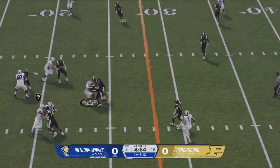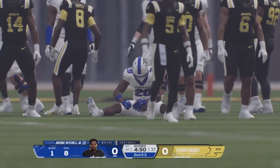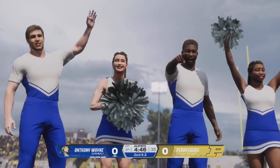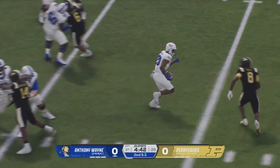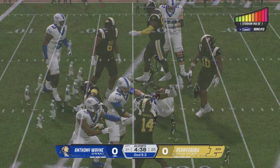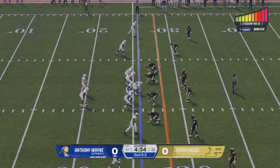From the gun, the ground game. Just searching and working for the running room as he gets it out to the 26. Coaches always harp about staying ahead of the chains, and when you can run with that type of efficiency on first down, man, you are doing just that. Got 8 on first down, now looking at a 2nd and 2.